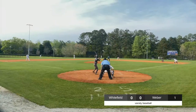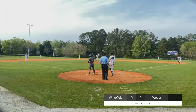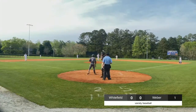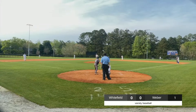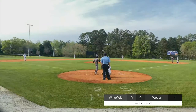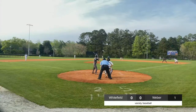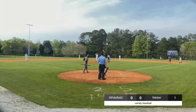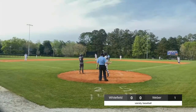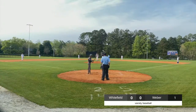One and one the count, one down, one man on. That one high and outside, 2-1. Good eye right there by Arispe, holding off, knowing that it's not his pitch. He's going to try to find something in his zone and in his wheelhouse to hit. It's a lot of fair ground in left field if he's able to place one over the third baseman's head. We could be talking.